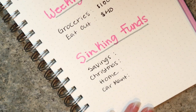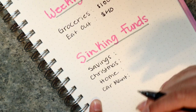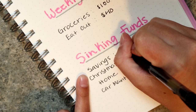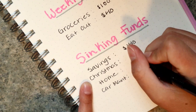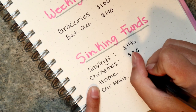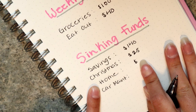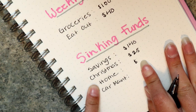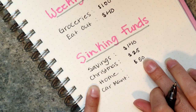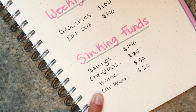And then down here for my sinking funds, I'm only doing a few envelopes today because it's all I really need for this week. So savings is going to get its usual 140. Christmas is going to get its 25 that we started last week. Home, if you remember, that's a new envelope I started, and I put $100 in it last week just to get it started off. But for this week we're going to put 50. I don't know if that's going to be its usual, but for now that's what's going in it. And then car maintenance is going to get 20.